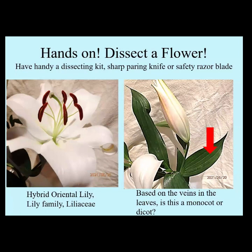Okay. All right, so what we're looking at, the lilies, we have some white ones and some bright orange ones. There are two different types of hybrid oriental lilies, Asiatic lilies, not native, but they're so easy to work with for this demonstration. I chose those. So again, based on the veins, would this be a monocot or a dicot? Parallel veins, right? So when you're trying to key out plants and you go to a key, it'll typically group the monocots in one section and the dicots in the other. So it's important to learn the differences between the two.